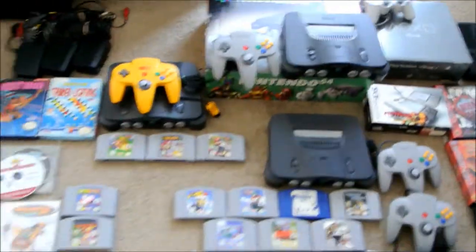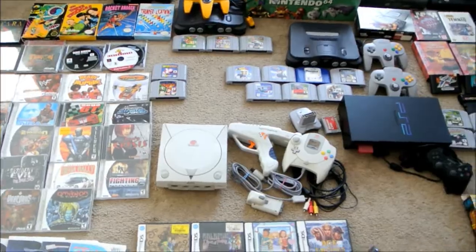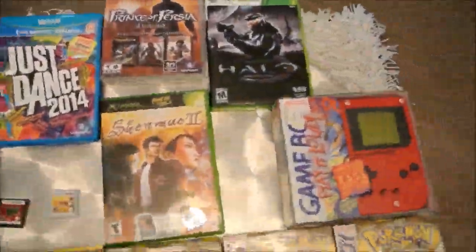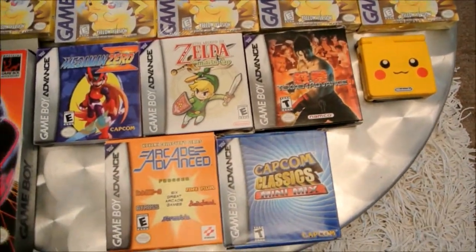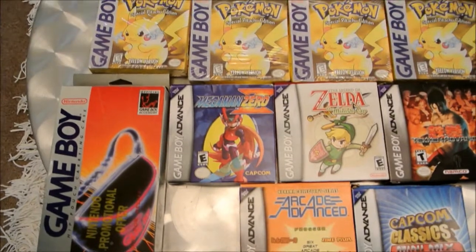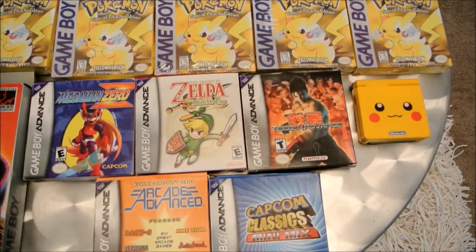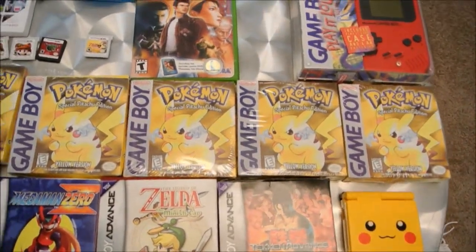Okay, so that's everything, and I'll just show you some more of the other stuff that I got right now. Alright, these are my pickups from the week, other than the garage sale pickups. So these came from online trades via Facebook, online purchases, and thrift stores.